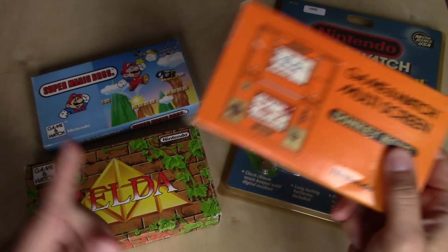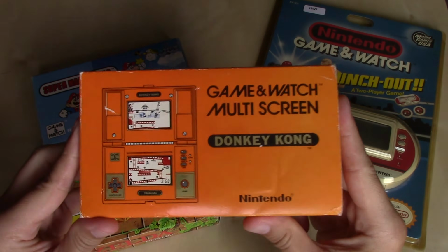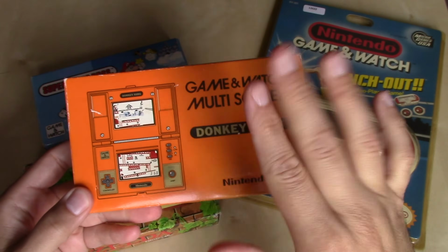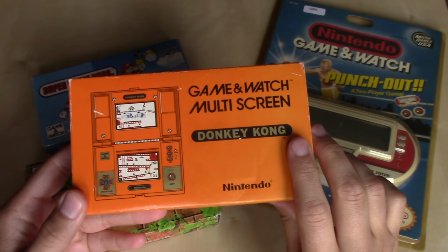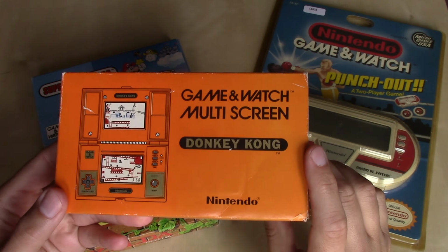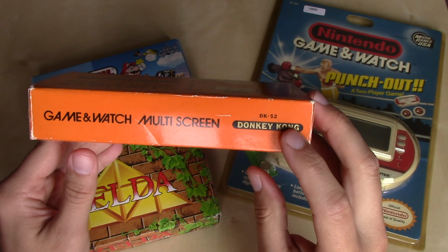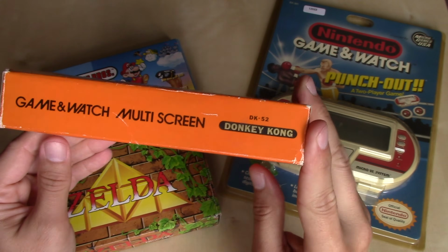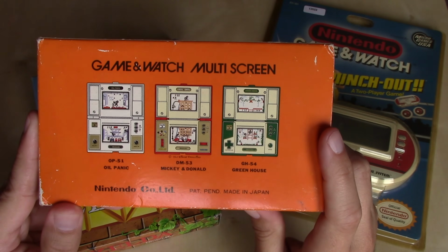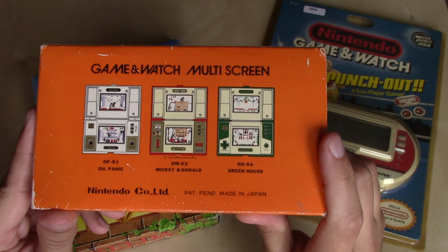Very plain packaging here, as we can see, compared to the other ones that are sporting some color graphics. This is almost monochromatic, not quite. There is some detail there on the actual screen. And this one does have color overlays or underlays or whatever they might be called on the screen to provide some color in the background, so it's not just black and white. But on the long panels here, we've got the Game & Watch branding and then the name as well as the part number, DK52. And then on the back we've got an ad for other Game & Watch consoles of this style, the double screen one. And as you can see here, Nintendo had some licensed properties.